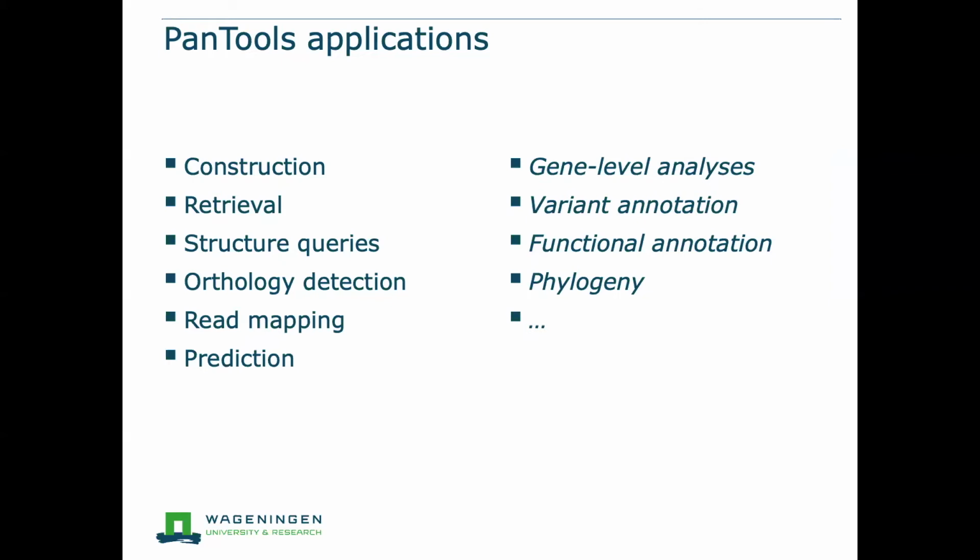And for this, we also collaborate with a couple of plant breeding companies in the Netherlands that are fairly interested in having such solutions in their day-to-day operations.